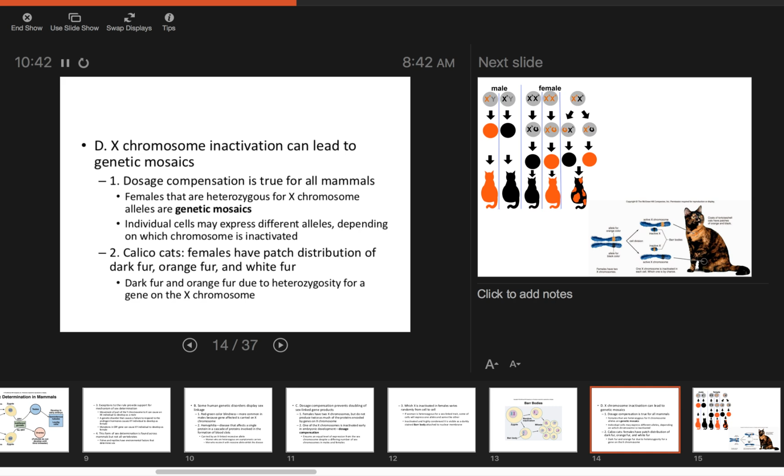Well, one example in vertebrates is calico cats. Females have a patchy distribution: dark fur, orange fur, white fur. And it's all because of that heterozygous allele, which one is being expressed.